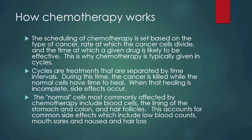The normal cells most commonly affected by chemotherapy include blood cells, the lining of the stomach and the colon, and hair follicles. This accounts for some of the common side effects of chemotherapy, which could include low blood counts, mouth sores, nausea, and hair loss.